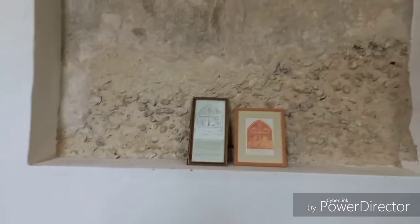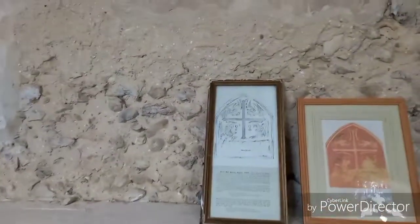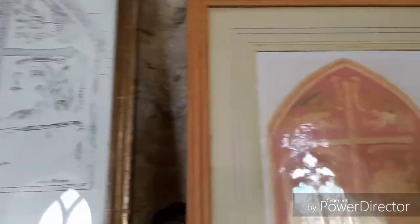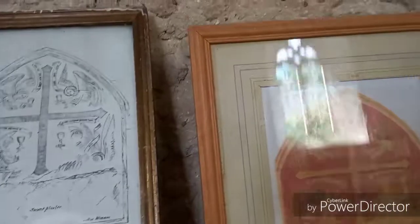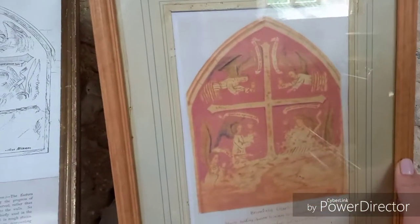Right, let's see if we can get up close. If you can see, the colour is going from it. There's some pictures of angels. How this has survived, we don't know. Apparently, according to the church records. You can see there's a sketch there, and then there's sort of a... Oh, hang on, it's got glass on it. So we've got the reflection of the windows. I'm going to try and pull it. No, there we go. You can just see it there.